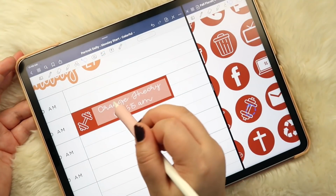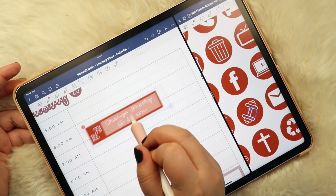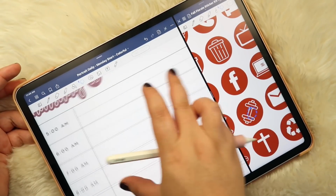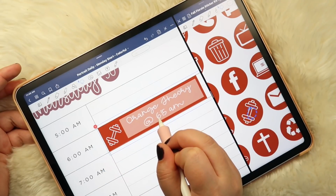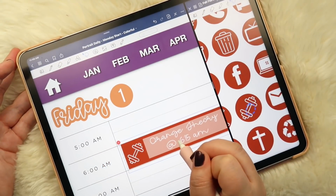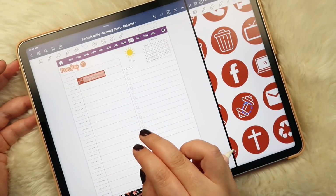Okay, now what we can do is we can just lasso this and put copy, and then we'll just paste that on the days that we're working out. So working out on Tuesday, and then Thursday, and Friday. Okay, so workouts are in, and then we've got Bible study and, oh, science club.